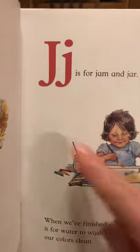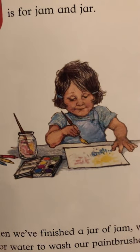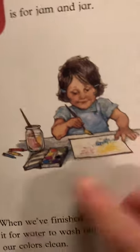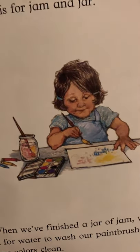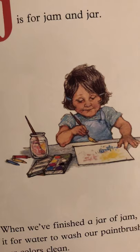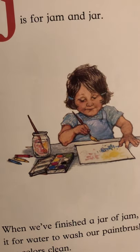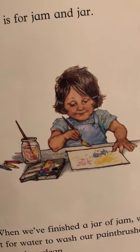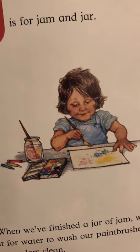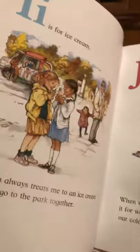How about J? Big J and little J. J is for jam. Jam. And jar. Jam and jar, but that's not jam in that jar, is it? What is in that jar? It says when we've finished a jar of jam, we can use it for water to wash our paintbrushes and keep our colors clean. Oh, so it's water for painting. Katie's really concentrating, isn't she? You're making a very nice picture, Katie. J for jam and jar.